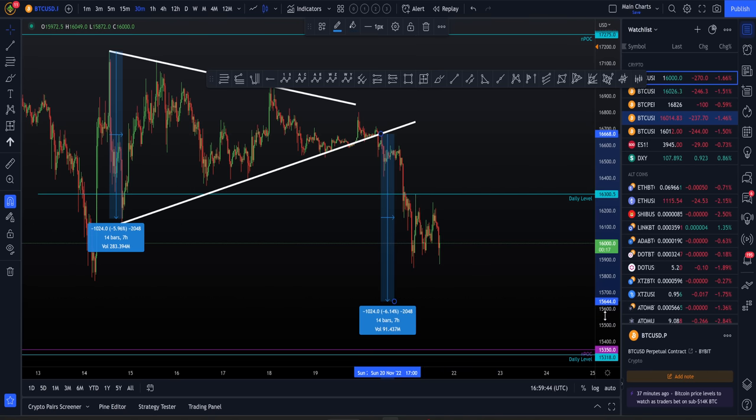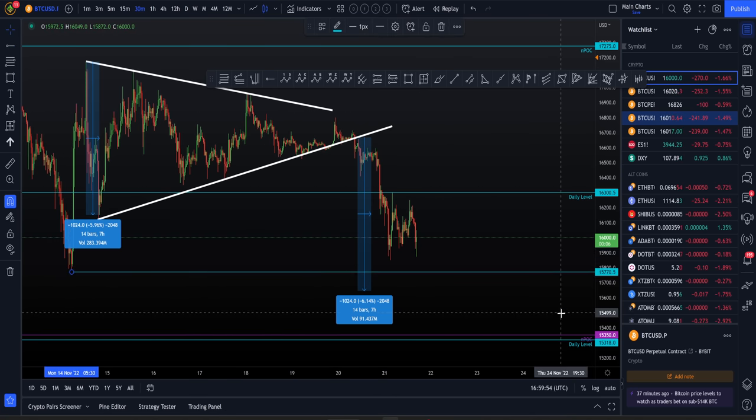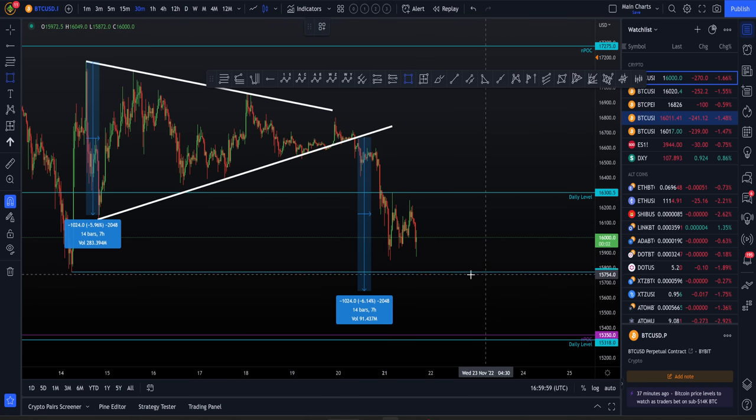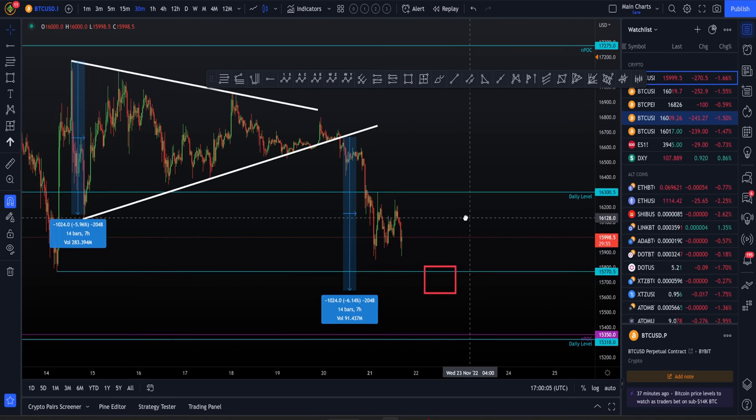and now we still have another target to the downside, which is around $15,650. This is a zone. Please don't take it as an exact dollar, but we do have this zone, which is obviously from this low of around 15,770 to here. So we have this bit of a target zone here. This would be our triangle slash swing target.